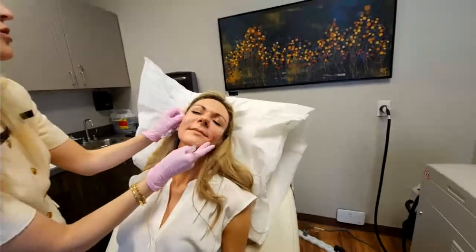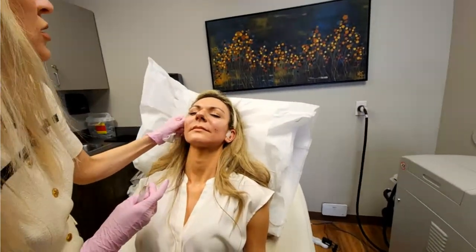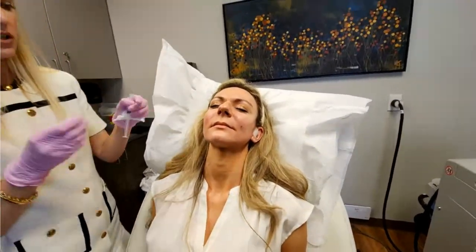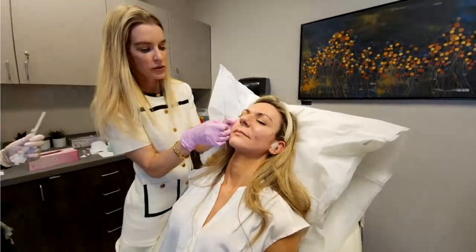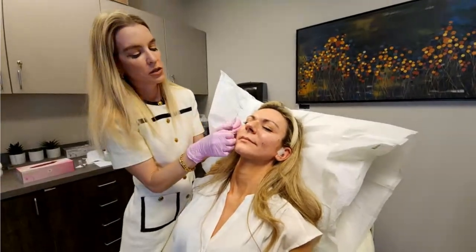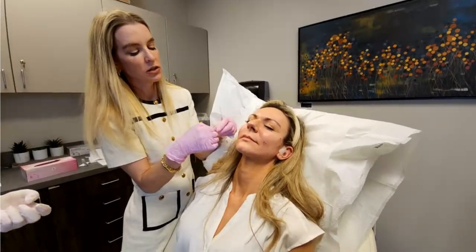And then last area of Sculptra, I'm going to have you turn this way and neutral for me. Beautiful. Okay. Last area of Sculptra will be towards the mid face here. All right, here. So a little pressure. So I have numbed these areas up with lidocaine before. Good job. So hopefully she's fairly comfortable.